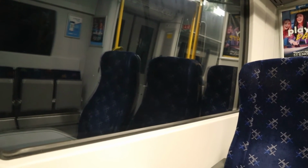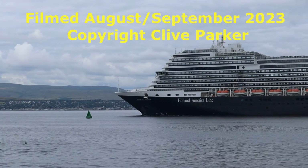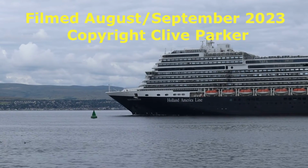Another tunnel. Well, I hope it goes the right side of the green buoy. Yeah, should just about do it.